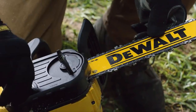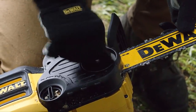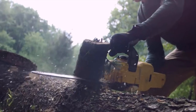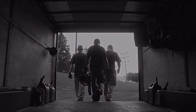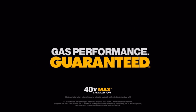Tool-free tensioning system allows for quick bar and chain adjustments with no additional tools required. For optimal convenience, the unit features auto-oiling with Lubrilink and Lubriwell, delivering smooth cuts, long chain life, and reduced maintenance compared to gas-powered chainsaws. DeWalt 40-volt max outdoor equipment, the only battery-powered lineup for landscapers that's gas performance guaranteed.